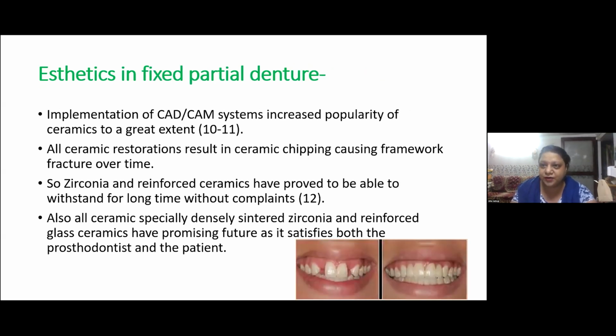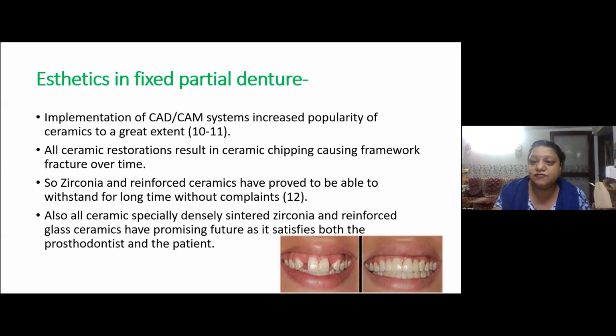Then aesthetics in FPD or fixed partial denture, where we have more digital systems coming up like CAD/CAM, that is computer-aided design and computer-aided manufacturing, in which we have systems which have increased the popularity of ceramics to a great extent. All ceramic restorations can result in ceramic chipping, causing fracture over time. Now, zirconia and reinforced ceramics have proved to be able to withstand for a long time without any complaints. So that is definitely the best option.